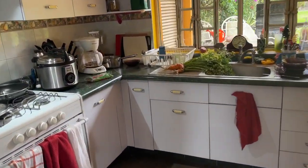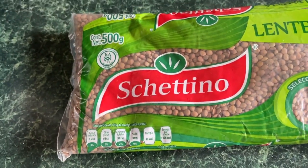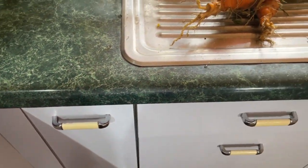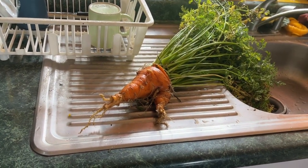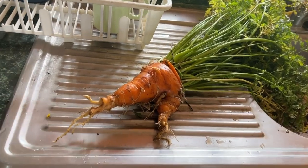Well, I turned the camera on to tell you I'm making lentil soup today on this rainy day. We usually like to put a little chopped carrot in our lentil soup. I just got that out of the garden. Might be a little more than a little this time.